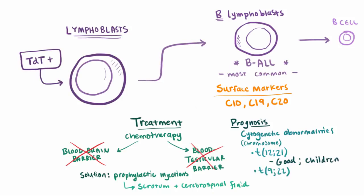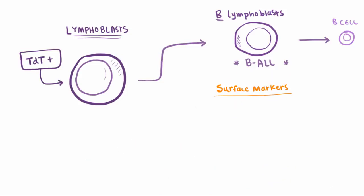A 9;22 translocation, sometimes called Ph positive, or the Philadelphia chromosome, on the other hand, is a pretty poor prognosis, and this one's seen more in adults. Okay, for the T lymphoblastic sort, they'll usually express surface markers that range from CD2 to CD8. Unlike B-ALL, these blasts do not express CD10.